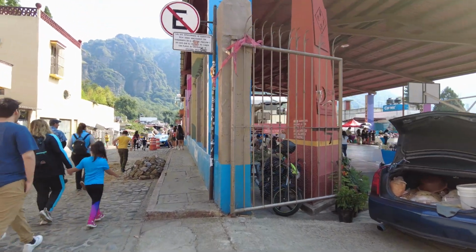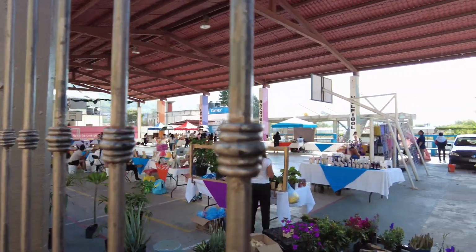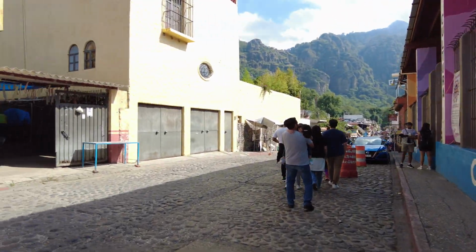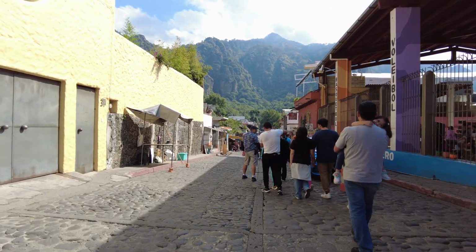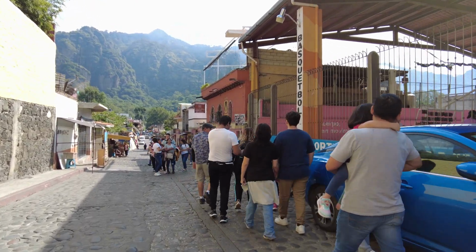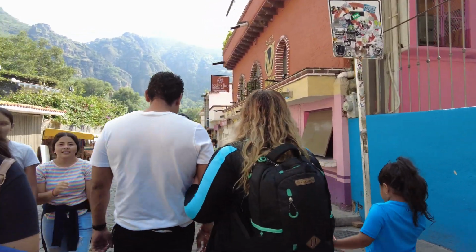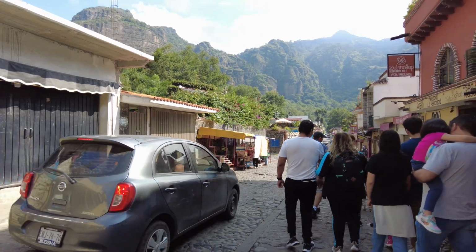This is a basketball court, and I think it's also used for a temporary market. They sell mezcal and other products. There are so many things to see. I will definitely make a video, just a day trip to this town to film more closely.